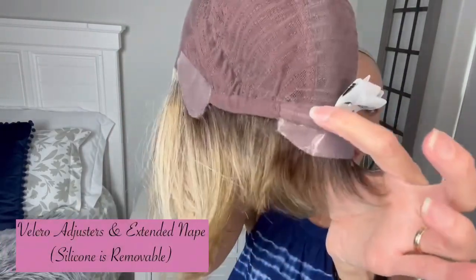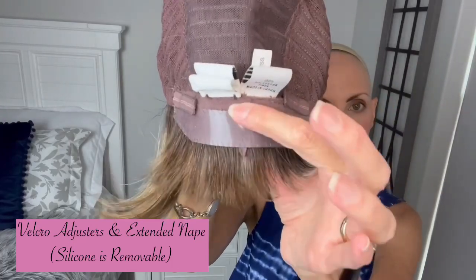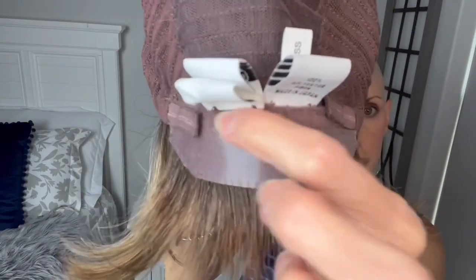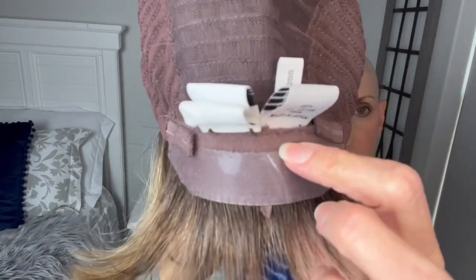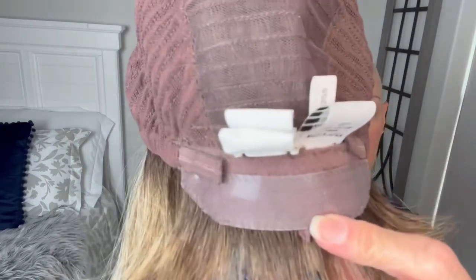So Velcro adjusters. There's a felt nape that is covered with the silicone. You can even see some of the felt right here. There's got to be a little bit of it there for the Velcro to attach to. And then you can see again the stitching on that silicone. You can remove that if you need to.